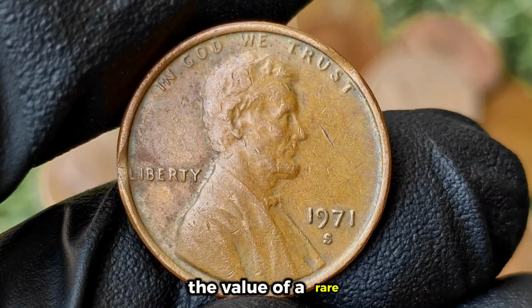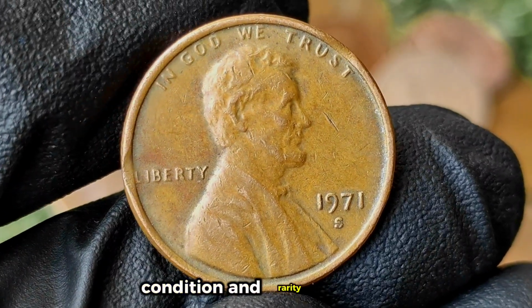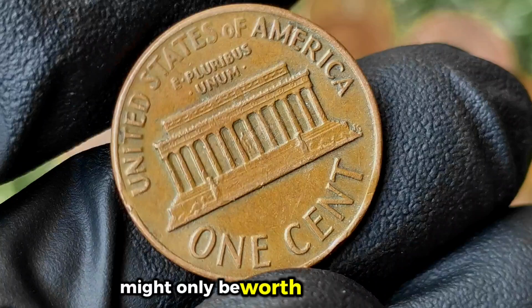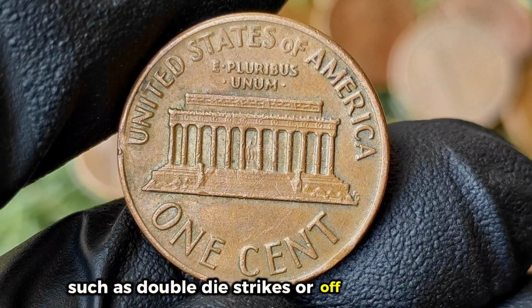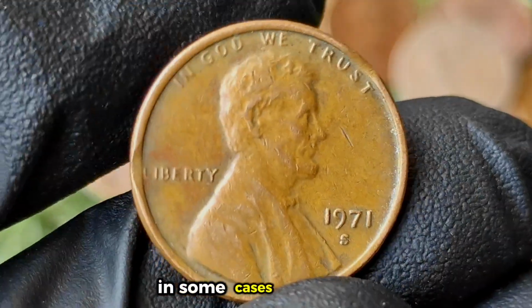The value of a rare 1971 penny depends on its error, condition, and rarity. Typically, coins in poor condition with small errors might only be worth a few dollars. However, well-preserved examples with significant errors, such as double die strikes or off-center strikes, can be worth hundreds or even thousands of dollars in some cases.